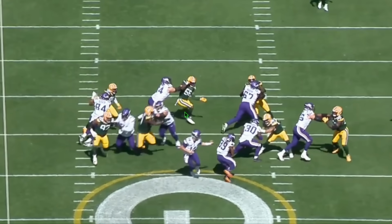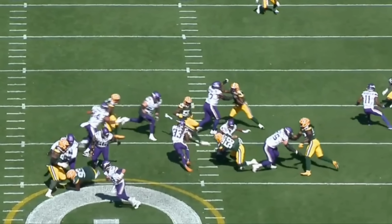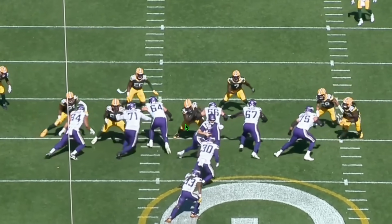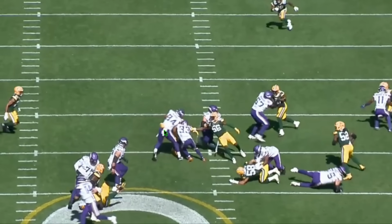Here we go. We got hats on hats. It is on Edgerrin Cooper to make this play because you can see outside linebacker blocked, middle linebacker blocked, defensive end blocked out, defensive tackle on that side reach. Edgerrin Cooper, you've got to make this play. Fighting through the backside guard, you're the guy in position. He comes off the block, and then right here, you see this cutback, right?